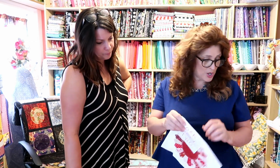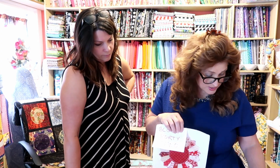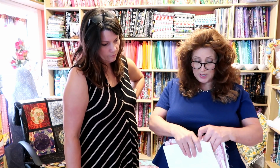Beautiful. For you people who are following, I am going to be doing a video next week or so on the sashing and the cornerstones. I am using a red sashing and white cornerstones. On my last block party quilt, I used white sashing, but I thought I'm going to change it up a little bit, make it a bit more dramatic. So that's our 42 blocks.